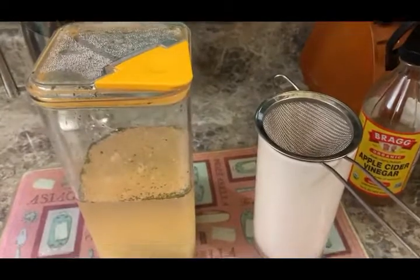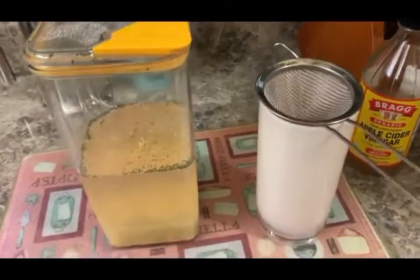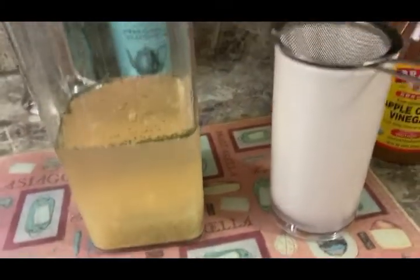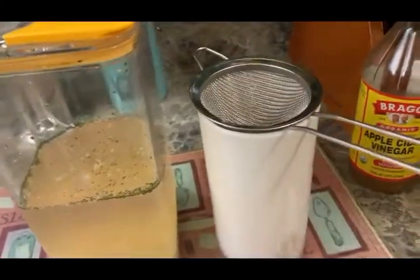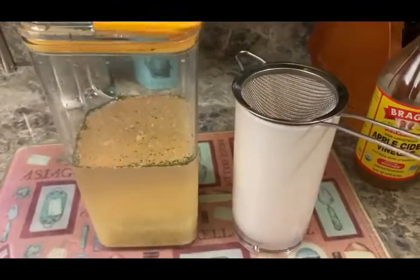It's also good for digestion and for immunity as well. There's a lot of gunk at the bottom, so I have a little strainer to filter that stuff out. So that's the second thing that I have in the morning.